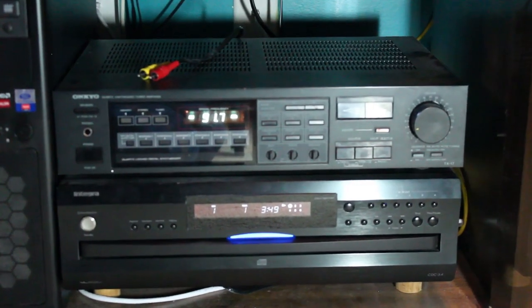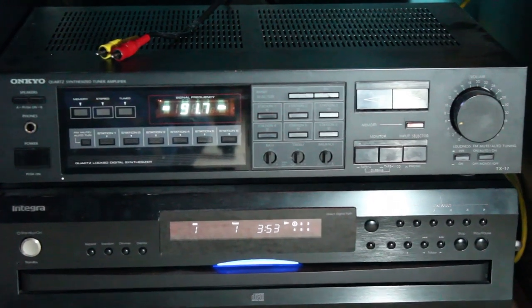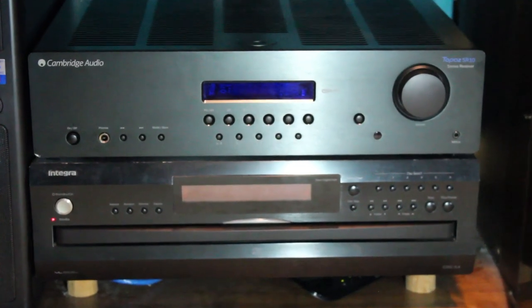The Onkyo TX17 receiver used quartz in its audio circuits. But what about a receiver that uses another precious metal to get that pure sound? What about Topaz? The Cambridge Audio Topaz SR-10, that is.